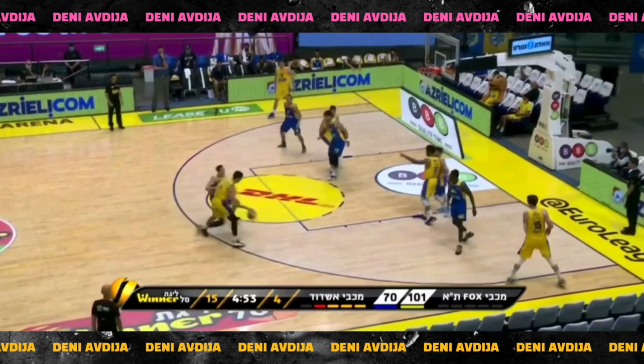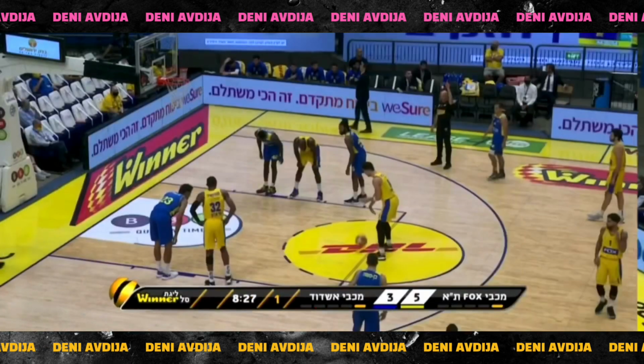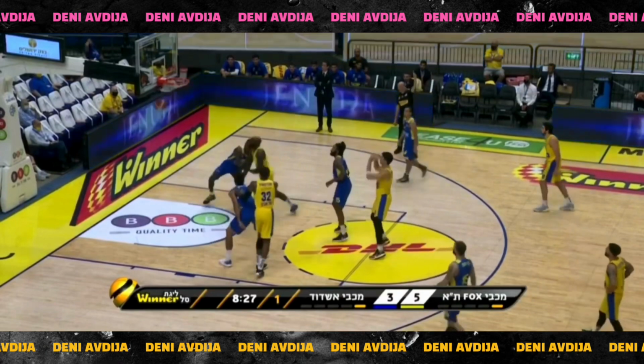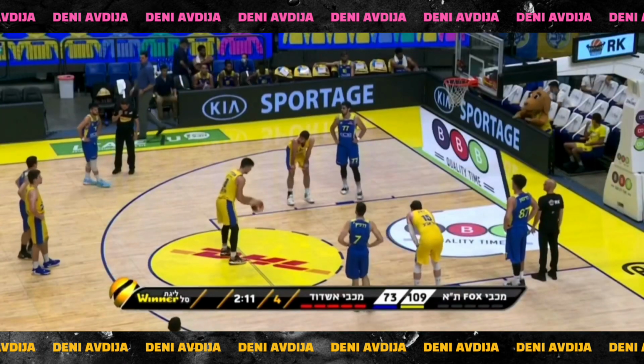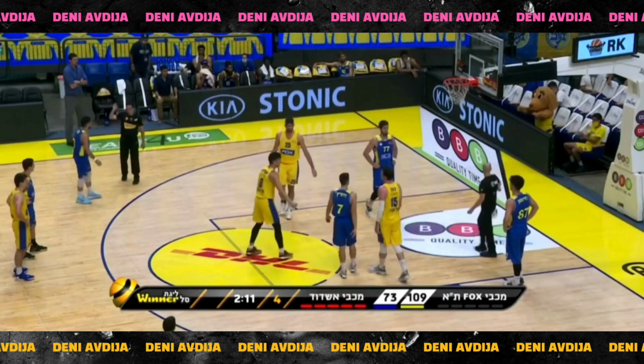Now Deni does a nice job here getting to the hole, finishing through contact and drawing the foul, but he still did all his damage going right. You'd like to see him use that left hand more. Now the other question mark with Deni's shooting was his free throw struggles, but he knocked down 7 of 8 in the game, and he looked good doing it.